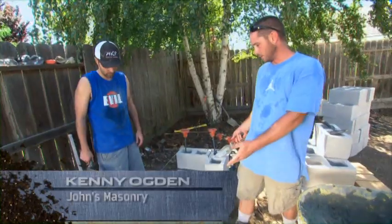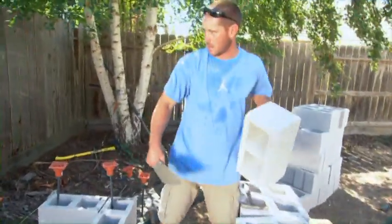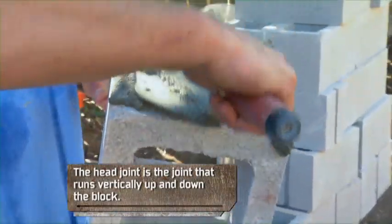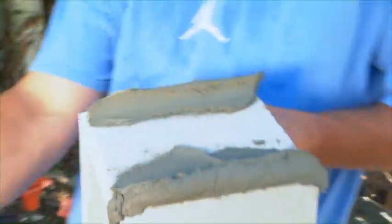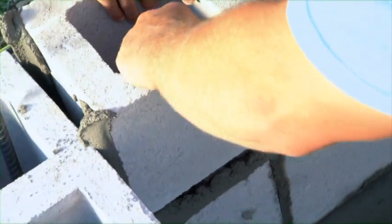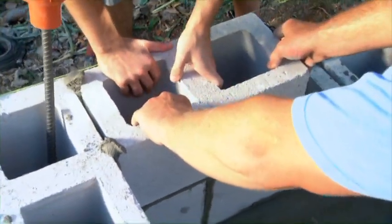All right, Justin, we're building the inner part of the barbecue here. I'm gonna butter the head joint on this block here. There we go. And that's so it sticks to the one next to it there? Yeah, this bonds the head joint here. I'm gonna hand you the block. You're gonna stick it to there, do it softly, and then don't go down hard on it. Just go easy on it, you know what I mean? You wanna be gentle. And then lay it to the line there.